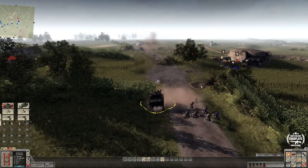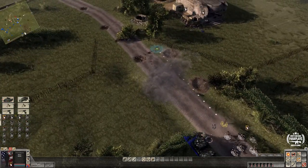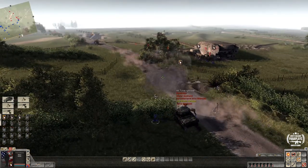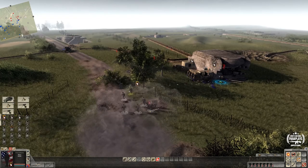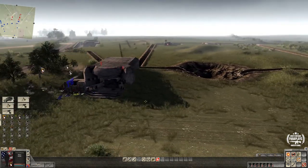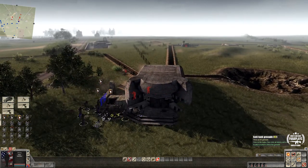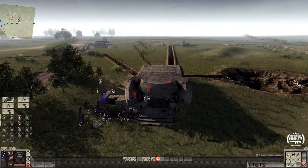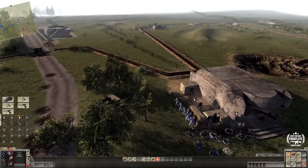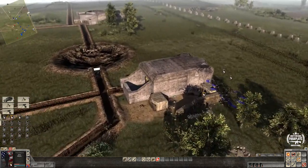Shit, the Sherman is damaged. I'm going to have to get that repaired. Infantry, move up quickly. Double time, come on. We've lost the Sherman and we're losing infantry as well. Get across that barbed wire quick. Shit. Get an AT grenade in there. Let's take this bunker.